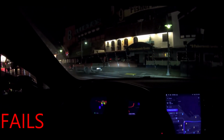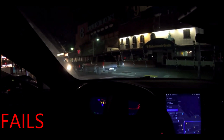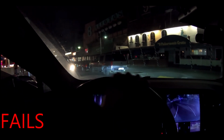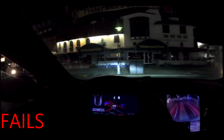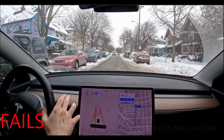There was no way to complete this successfully until we see something like Smart Summon and Autopilot be combined, where Autopilot can start going in reverse. I don't think this is a situation that we're going to see being successful anytime soon. And now it's struggling. There we go.